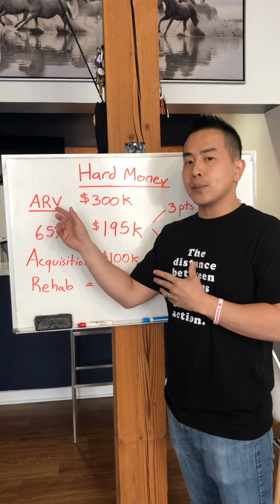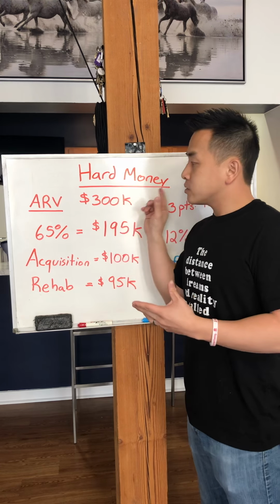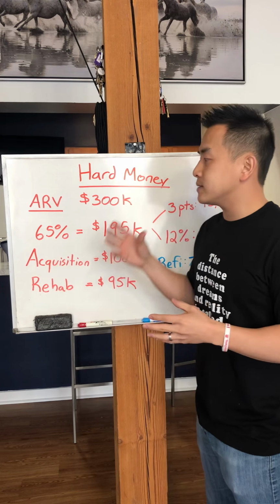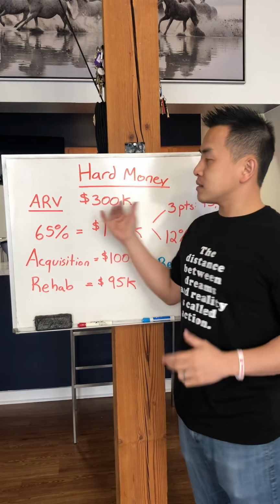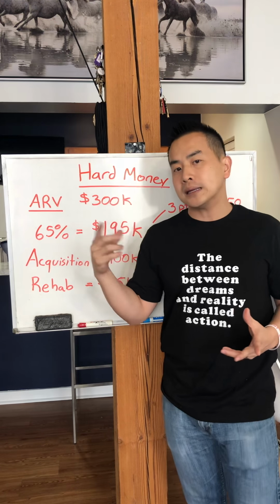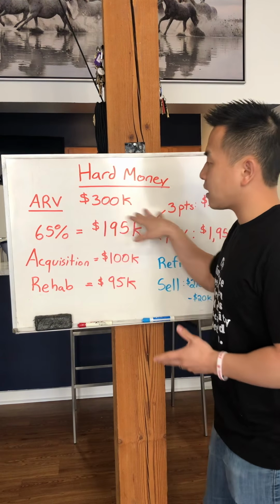So let's say you have a property with an ARV of $300,000. ARV stands for after repair value. So that means once you repair it, what's it worth? So you got to look at properties that are all fixed up in the surrounding areas to get what your ARV is. But let's say you've determined your ARV is $300,000. The hard money company is going to send out an appraiser who's going to check to verify whether it's $300,000. So let's say it's $300,000.